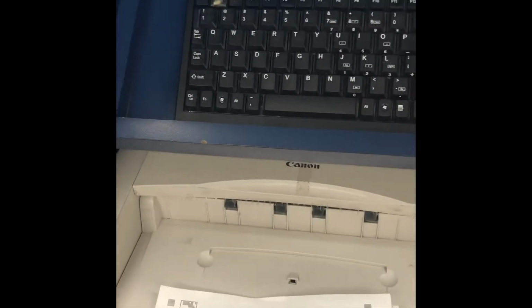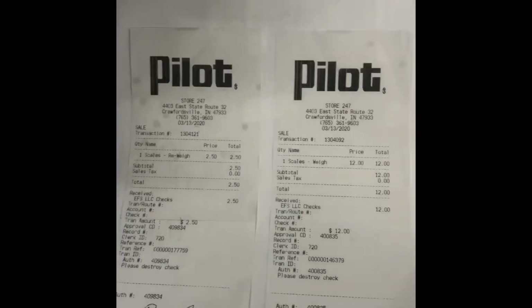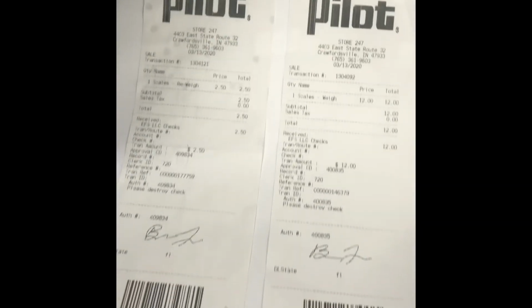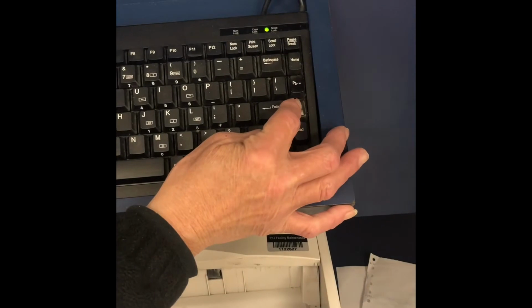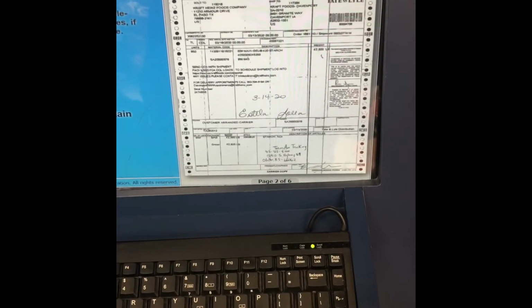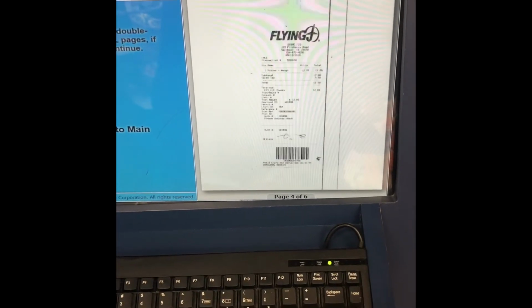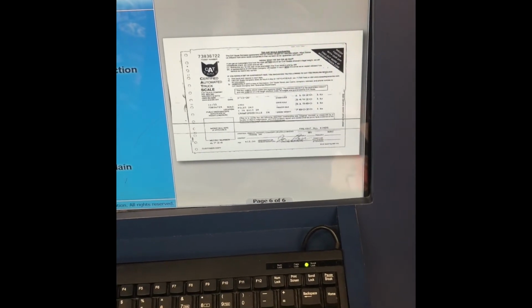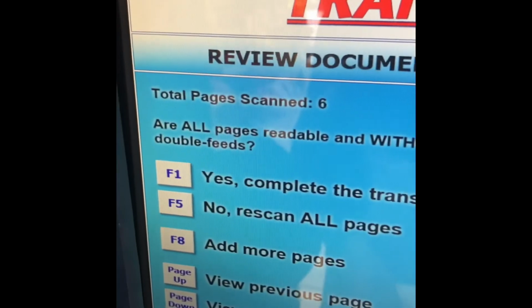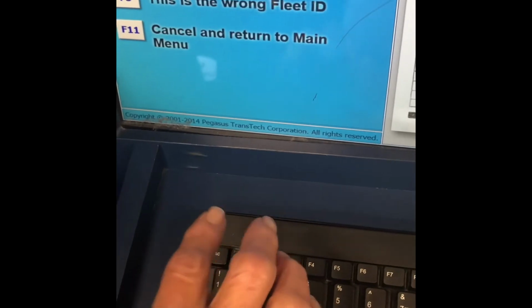Yeah. So what I did was press F1, you guys. And also made sure that I have all my pages. See, my receipts, I have to have them taped down properly, because if not, they'll jam up coming through the scanner. So. Okay, you keep going down. Press page down on the keyboard to continue to scroll through. There's 3, there's 4, there's 5, there's 6, and that's all the pages you got. Total pages scanned 6, and there was 6 that came across here. So you got to press F1 to complete the transaction.